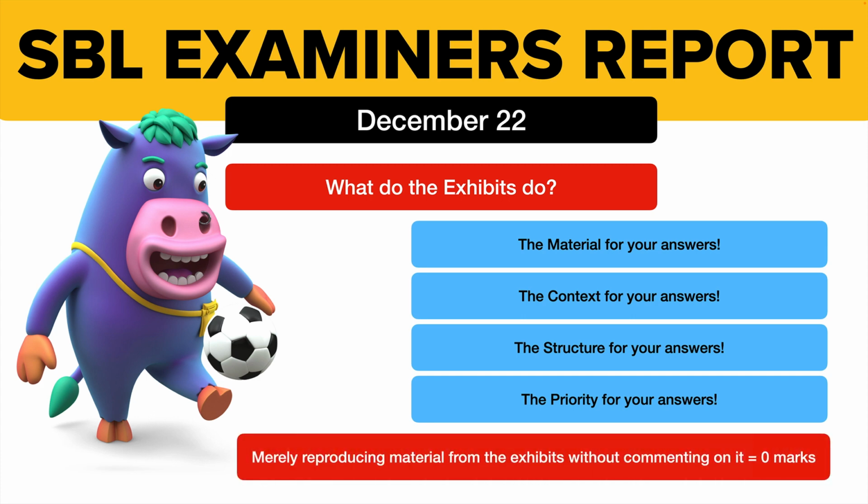Now, really important, because I've been talking about how the exhibits and the case study material are really vital: don't just reproduce it without commenting on it. You'll get no marks for that. It's just a waste of time.